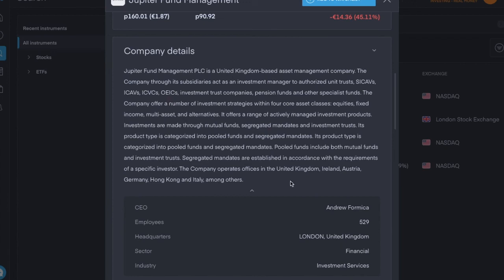Jupiter Fund Management offers a range of managed investment products, and these are made through mutual funds, segregated mandates, which are like exclusive funds for institutions, and investment trusts. The company's offices are in the UK, Ireland, Austria, Germany, Hong Kong, and Italy, among others.